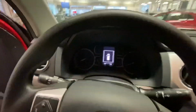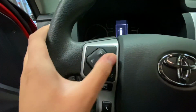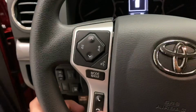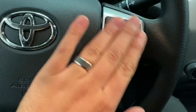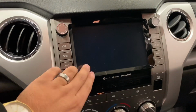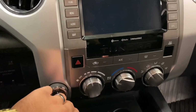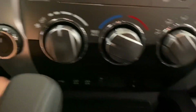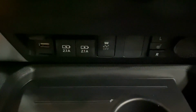Going on inside, you've got a very comfortable steering wheel. You got your volume controls here, Bluetooth, as well as your pre-collision sensors, lane assist, and your navigation. Like I said earlier, you have your Apple CarPlay as well as Android Auto now built in here, standard, as well as XM satellite radio. You got all your temperature controls here. You get 2.1 amp charging ports here, as well as another one for your Apple CarPlay right there.